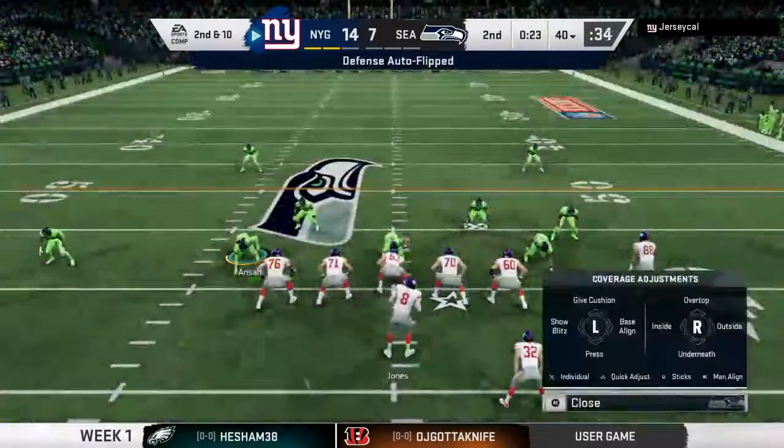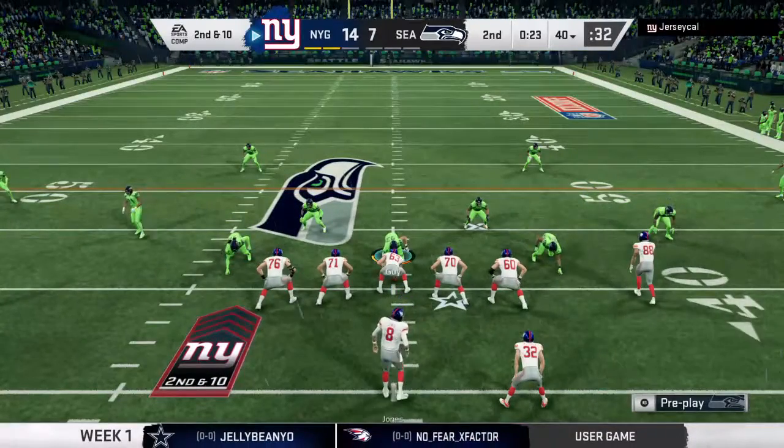Exactly. So 2nd down and 10. Once again, they'll go from the 40. Here we go.